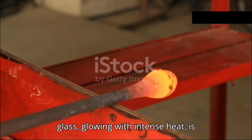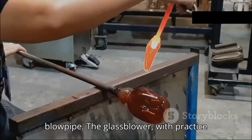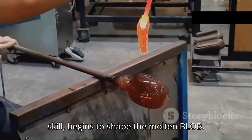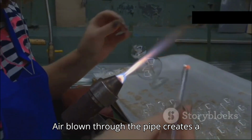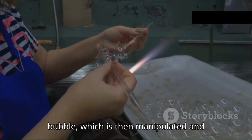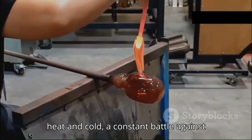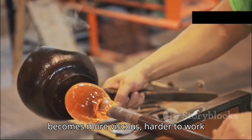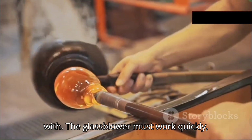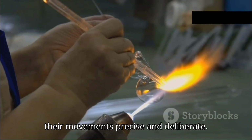The molten glass, glowing with intense heat, is carefully gathered on the end of a blowpipe. The glass blower, with practiced skill, begins to shape the molten blob. Air blown through the pipe creates a bubble, which is then manipulated and shaped. It's a delicate dance between heat and cold, a constant battle against gravity's pull. As the glass cools, it becomes more viscous, harder to work with. The glass blower must work quickly, their movements precise and deliberate.